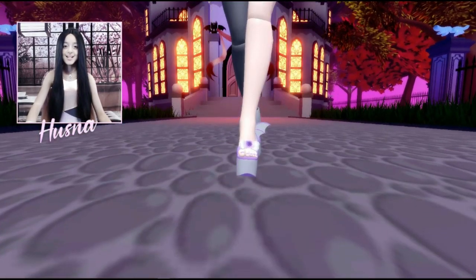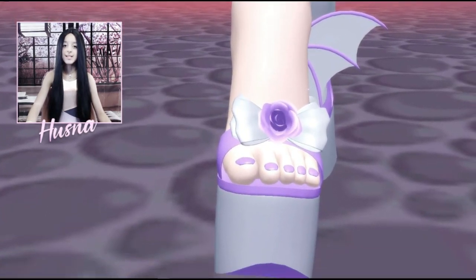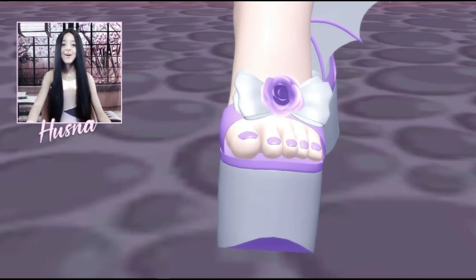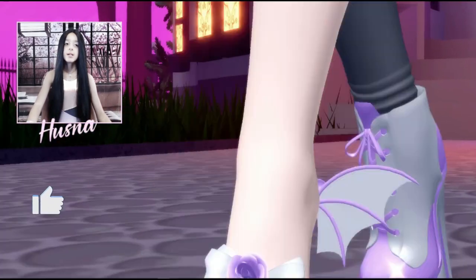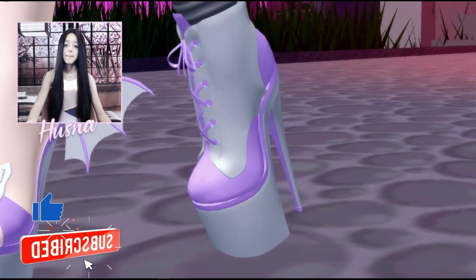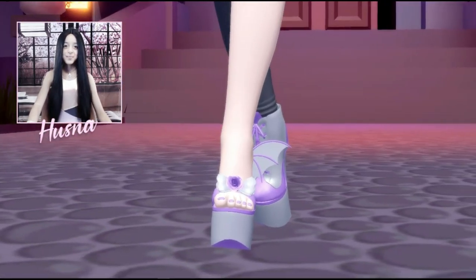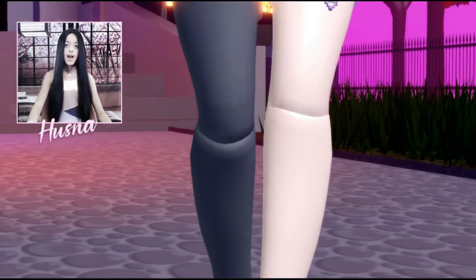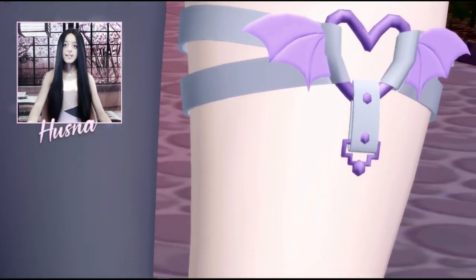These are my heels. It's half heels and half boots, not booties, okay? I meant boots, don't think of the other side. So this is the Batmo heels reworked, but boots. On the other side, we have half pants and half non-pants. And over here, we got some of these.